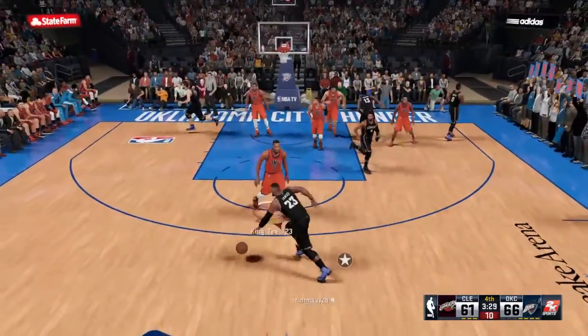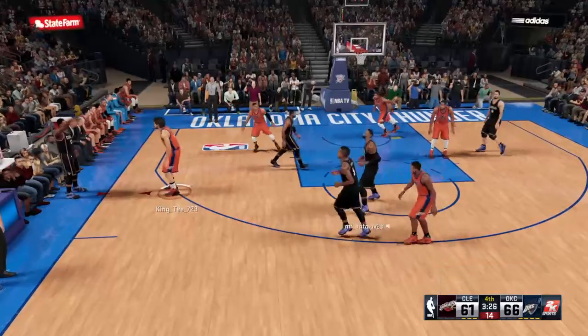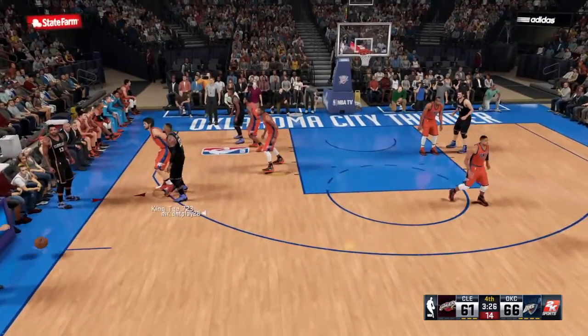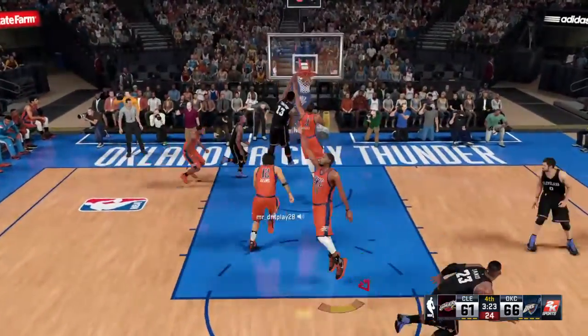Fourth quarter now. We're about a minute and a half in. The drive by James. And there's the call on Durant. That is his first foul of the game. I mean, that's a tough break for the D. I mean, he took the hit and drew the whistle. Yeah, but he was late to get there, Greg, so the referee couldn't give him a free pass on that one.